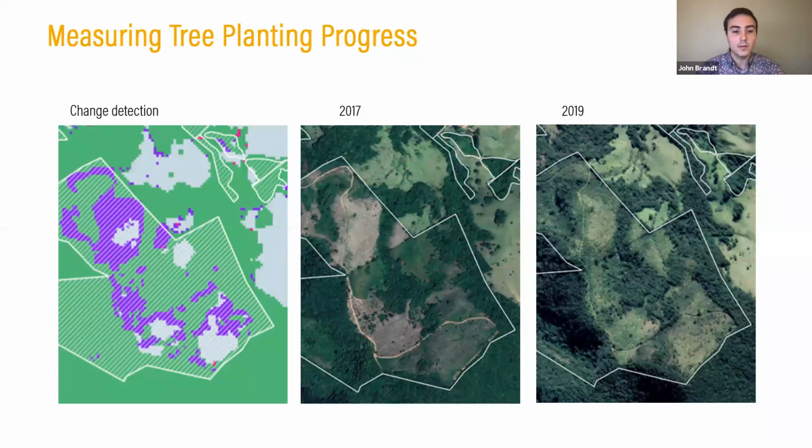Taken as a whole, these examples show that we can monitor restoration progress in just 2 years using free satellite imagery for next to 0 cost, even when the restoration is mosaic, and even when the restoration consists of a number of different implementation types all occurring at once distributed through a landscape. Next slide.